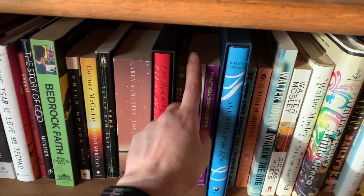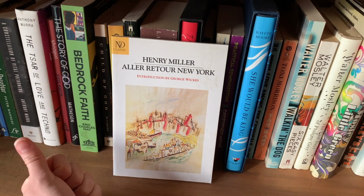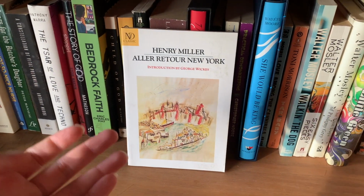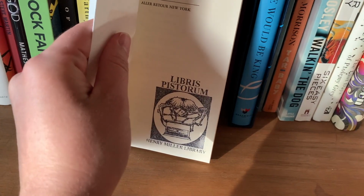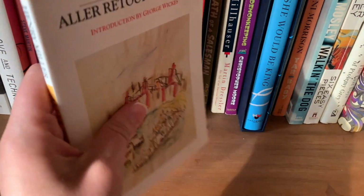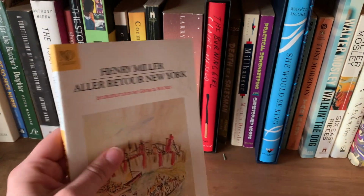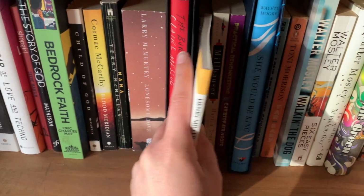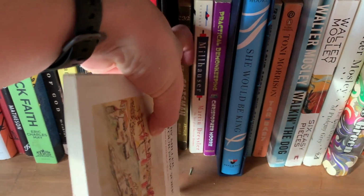Then some other stuff. I used to live in Southern California, and Jake and I, anytime we would drive up the coast, there's the Henry Miller Library. Yeah, Henry Miller Library, which is a bookstore that is named after Henry Miller. Probably like he funded it. I'm not sure, but I bought a bunch of his books. I bought 4 of his books there, and so this is one of them. Again, that was a long time ago.